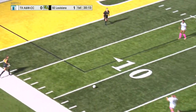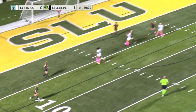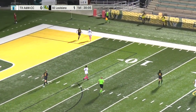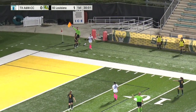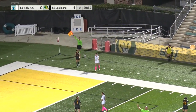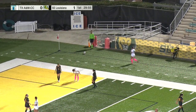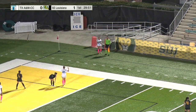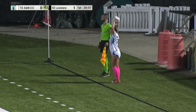And Megan Guy now with possession, checks it back to Gill. And now Guy delivers into the box, but that's just a little too much heat on it. A little clash to keep it in play. And it will stay with Corpus Christi. And that's great work from Guy there. I thought that ball was initially going to go out of play, and to her credit, she chased it down and was able to earn herself a throw in and maintain possession.